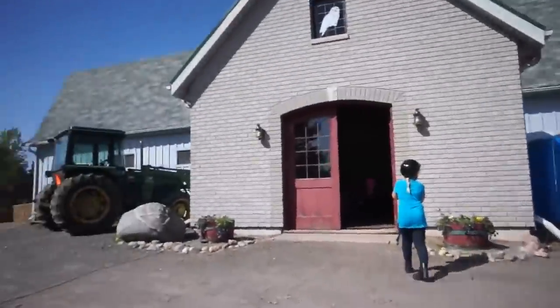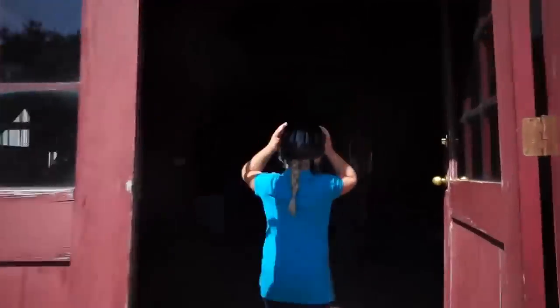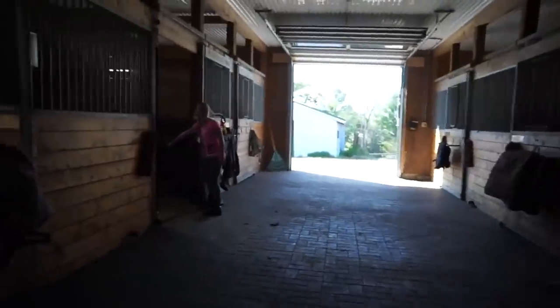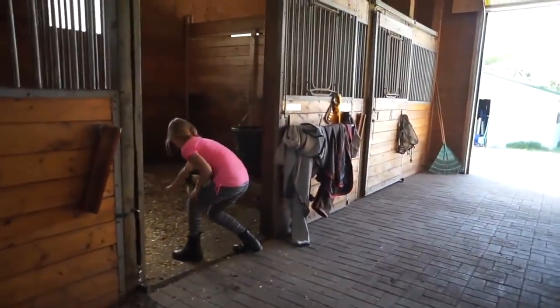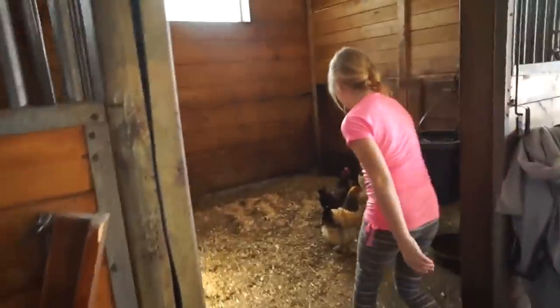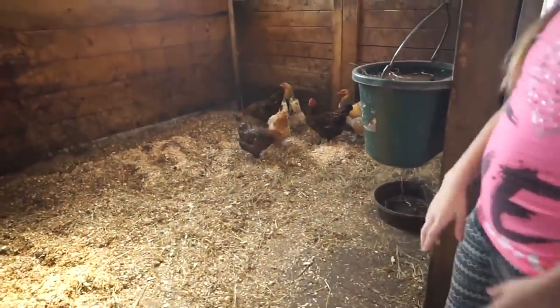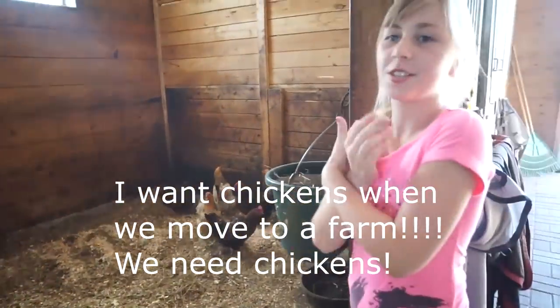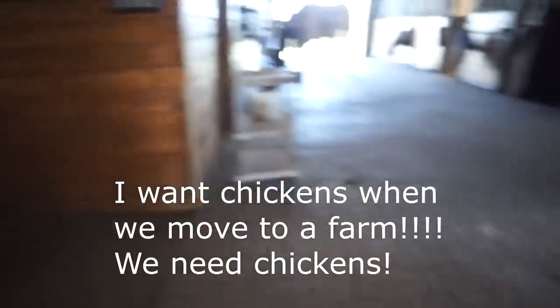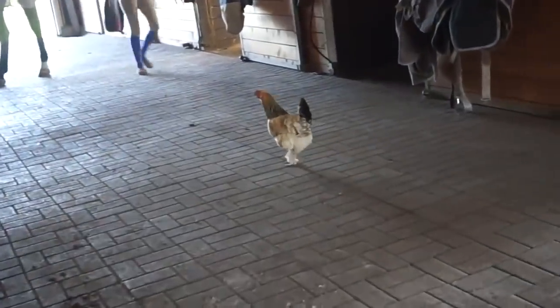There we are, we're at the horse barn. We're ready to go. Let's go, girlies. What are they doing in there? They're eating all the flies. And the chickens are in there. They're actually good. I want chickens. It's coming after me. You coming after me? Coming after me, chicken.